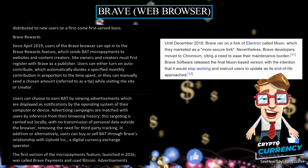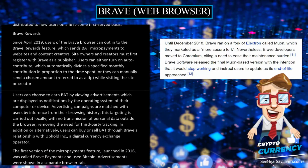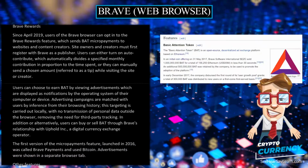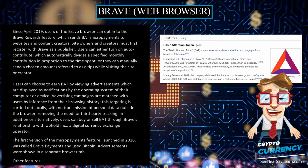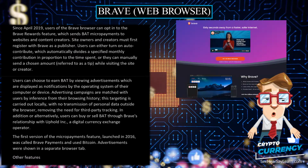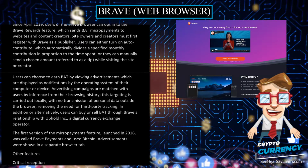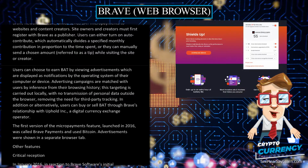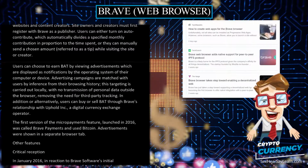Users can choose to earn BAT by viewing advertisements which are displayed as notifications by the operating system of their computer or device. Advertising campaigns are matched with users by inference from their browsing history. This targeting is carried out locally, with no transmission of personal data outside the browser, removing the need for third-party tracking.